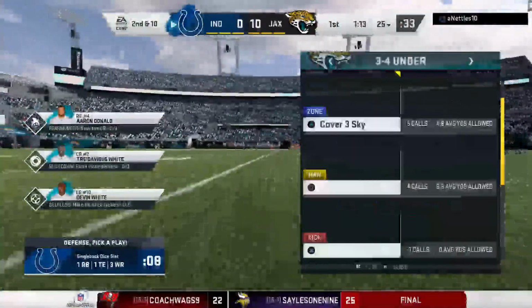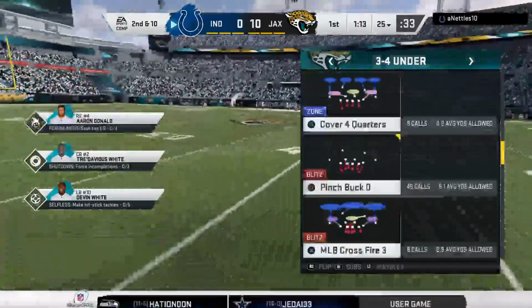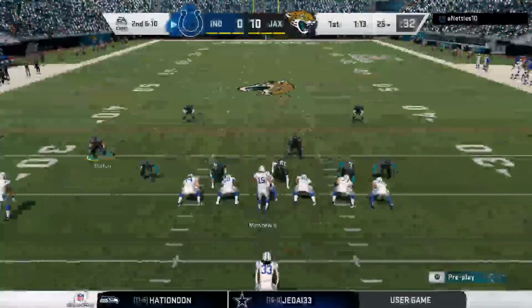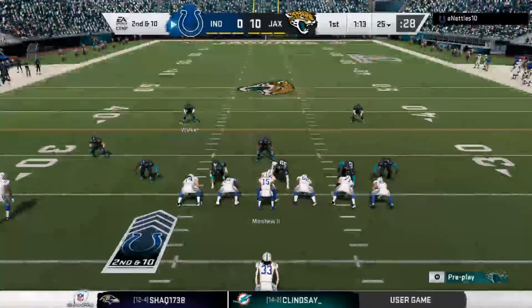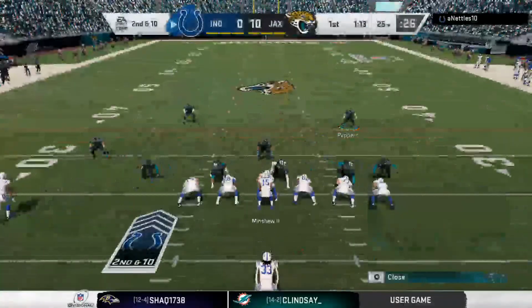Yeah, I think you could definitely call into question his decision-making here in the first half. Certainly not the best of decisions there. Lucky that one wasn't picked. An incomplete pass leads to 2nd and 10 from the 25.